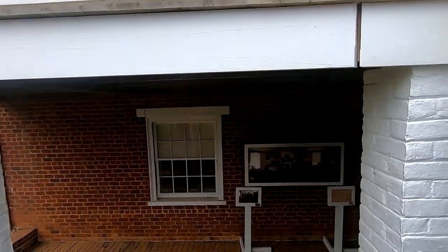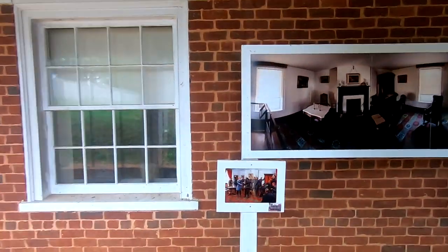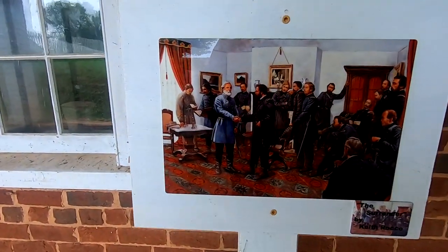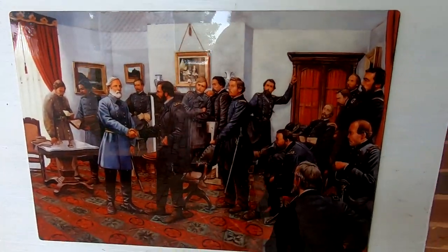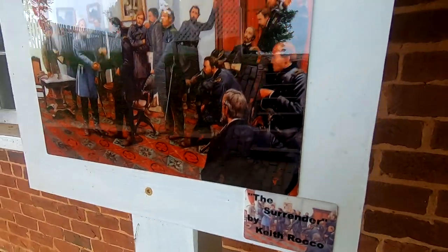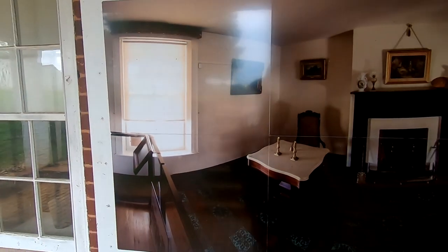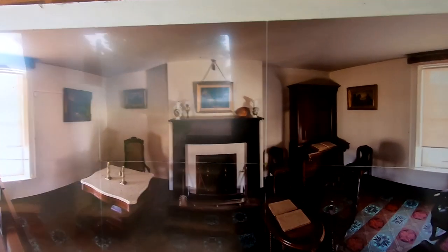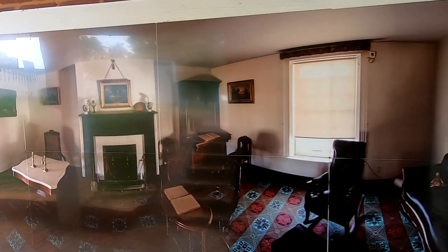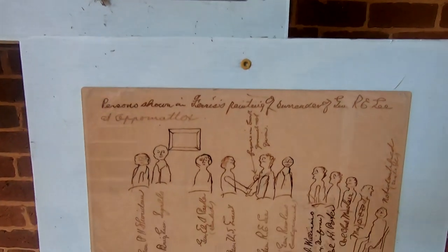So if we go down here, we can sort of get an idea of what it looks like from the inside. Here's a really good rendering of it. The surrender, as it's called. There's a modern picture of the room in nice panorama form. Oh, now this is cool. A sketch of the surrender.